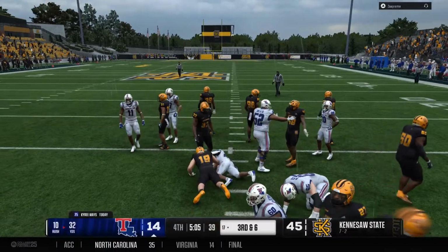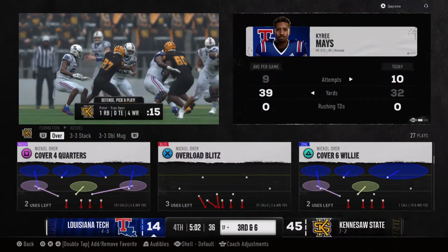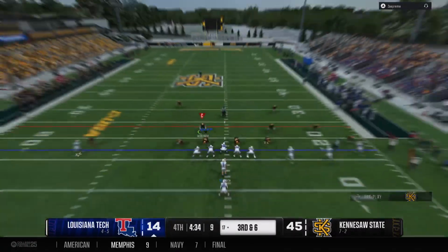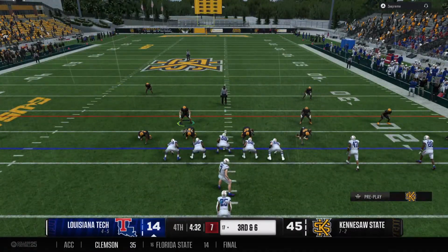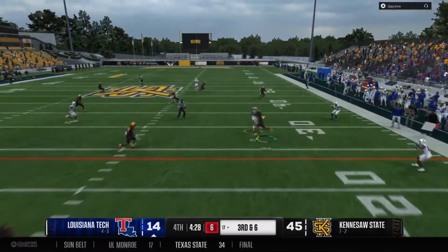Works his way into the traffic and picks up 3 to the 17. How about the job by this defense today? They knew what they were getting into. A really good running back. We talked to him this week. It was the main focus point of this offense, stopping the run game, stopping the run game. Boy, have they showed up and showed out.